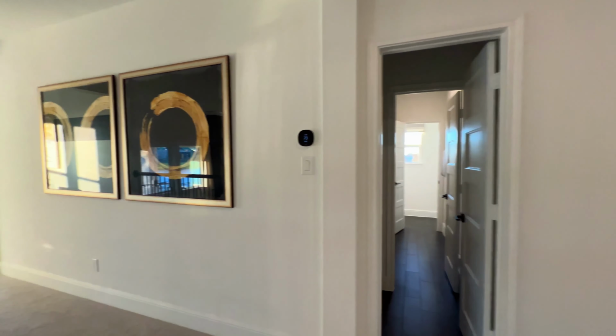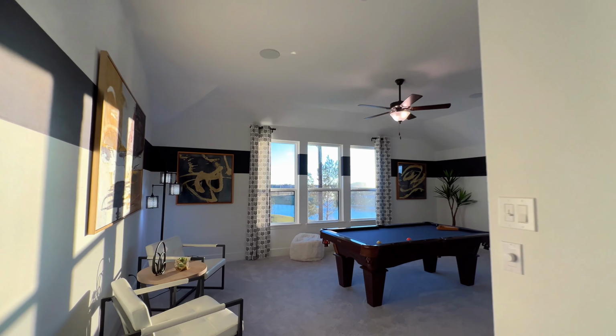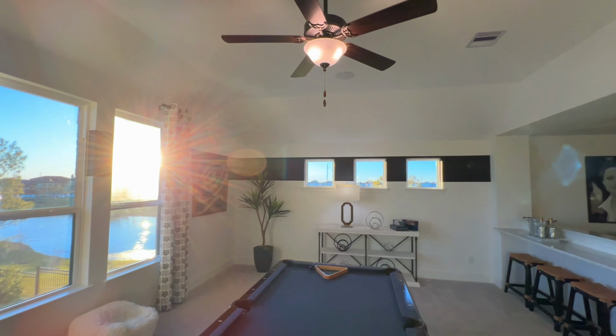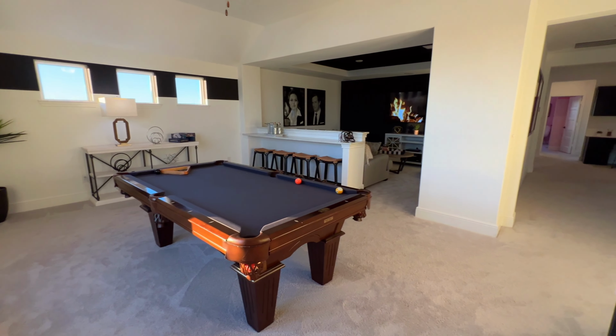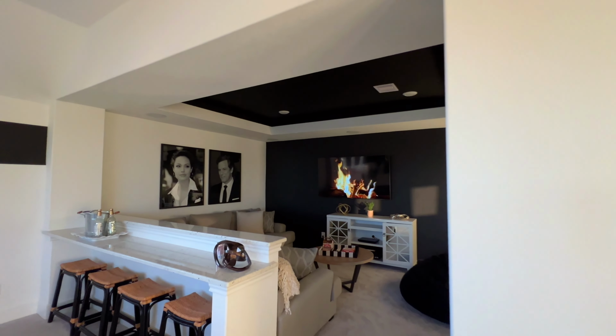And then what we'll do, we'll start right here to the left in the game room area. So right here, you have plenty of space. You have that pool table, which is fantastic. Can't have a game room without a pool table. Got plenty of space, perfect for entertaining the family, anybody that comes over.